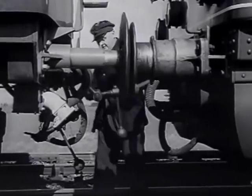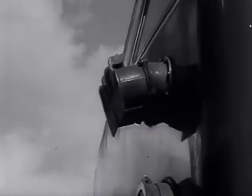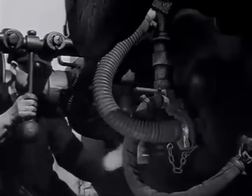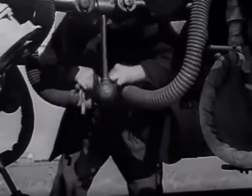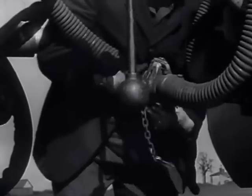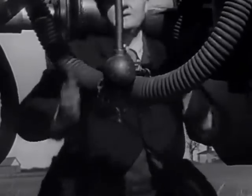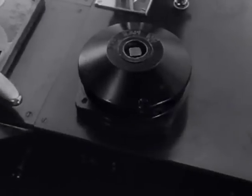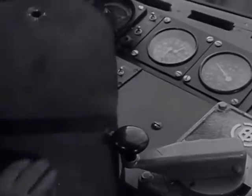First, put on the screw coupling. These two types of train cannot be fully coupled because the control systems differ. Now couple the vacuum train pipes. The brake must be left in the lap position. The other controls removed. And the dead man's isolated.